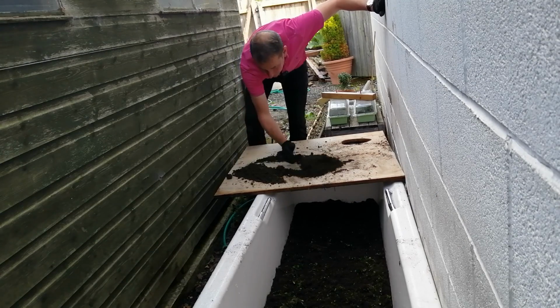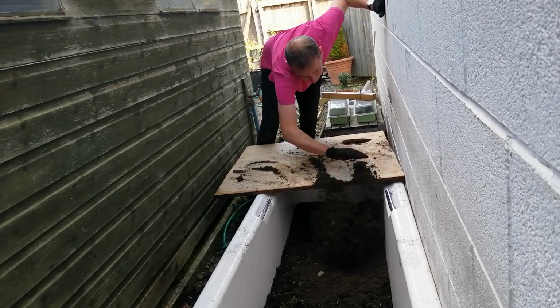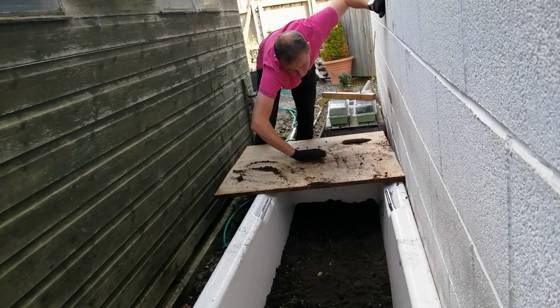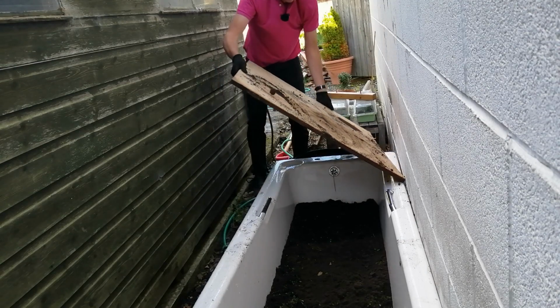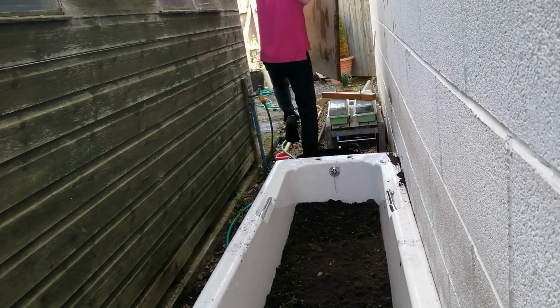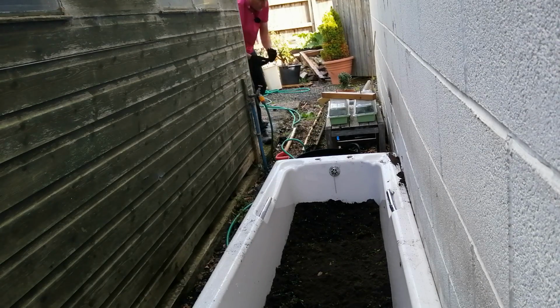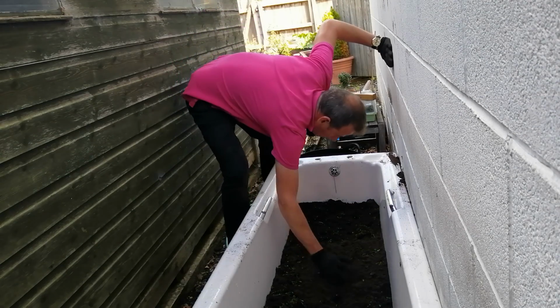Waste not, want not. I'll put this on top as well. That will give them a bit of bedding in as well. Each one of those pieces potentially is £2.50. And there's another worm. In it goes.